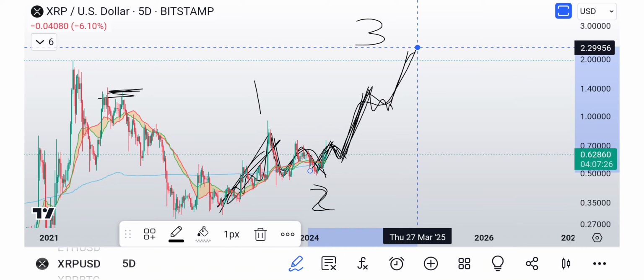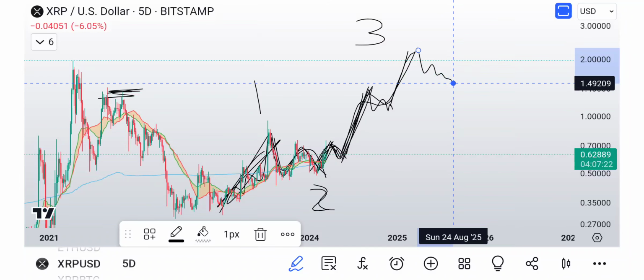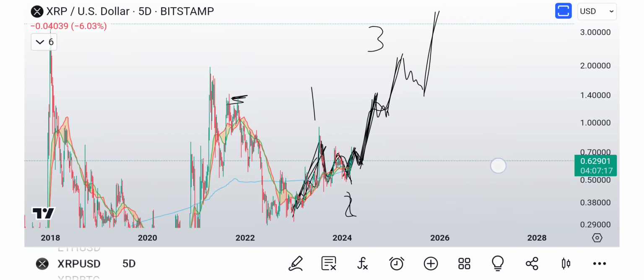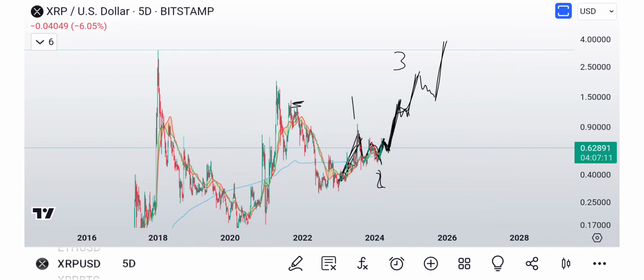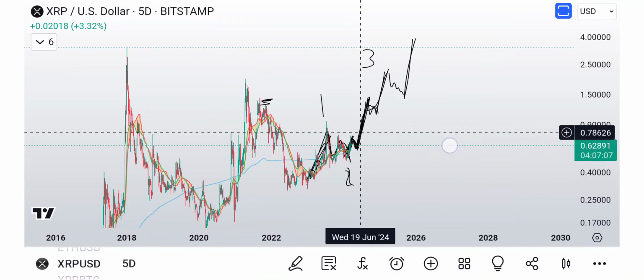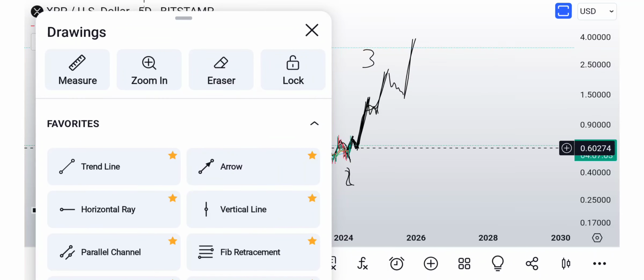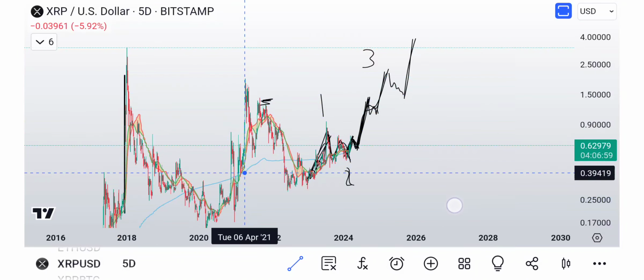And then we pull back into wave 4, and then we continue up in wave 5. Now, the way I have drawn it there takes us till December of next year, right? So the way I've drawn it, and XRP doesn't like to do these slanted moves. When it moves, it is basically vertical, right? It has these vertical moves, right? You could see vertical, right?